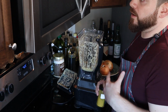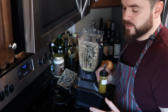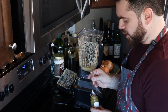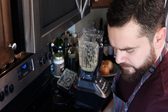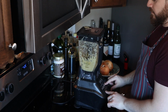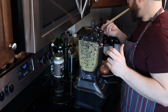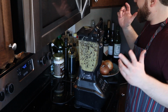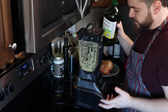I want this to go with the wings, which is inspired by this Indonesian dish. So I'm just going to add a little bit of curry powder just to tie it all in with the coconut and the ginger. That's nice. That's really nice. Time for our oil. Gonna drizzle this avocado oil in until this comes together as a dressing.